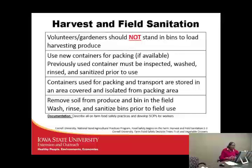Now that we have harvested the product, we want to take a few precautions as they relate to the bins and containers that are used for harvesting. We want to make sure that the volunteers do not stand on the bins. We want to use new containers if available, or if we're reusing containers, we want to make sure that they're washed, rinsed, and sanitized prior to use. During storage, we want to make sure that the containers are covered in an isolated area. And then finally, we want to make sure that we remove all soil from the produce, as well as the bins in the field, by rinsing, washing, and sanitizing before and after field use.